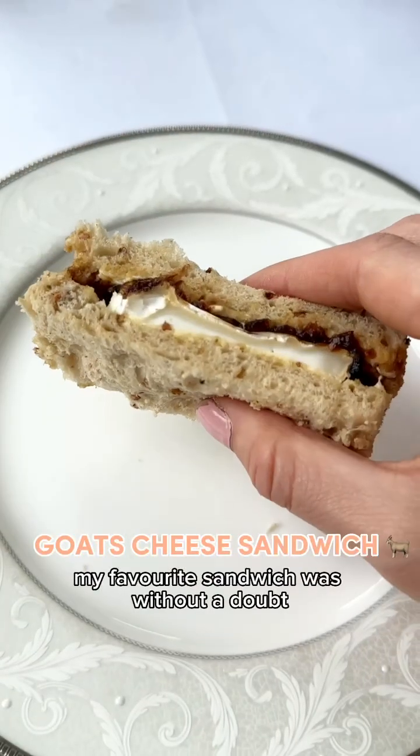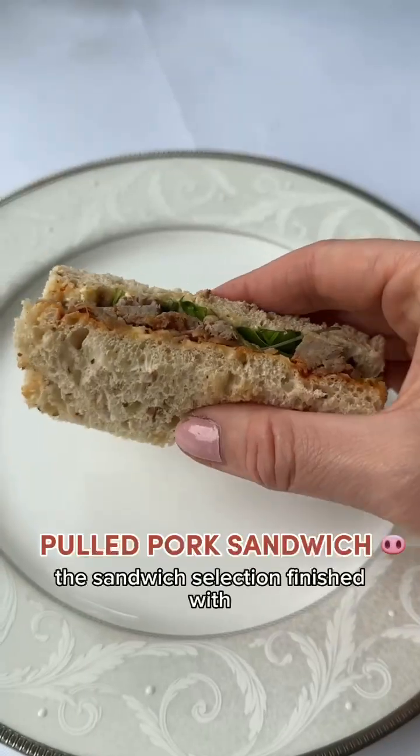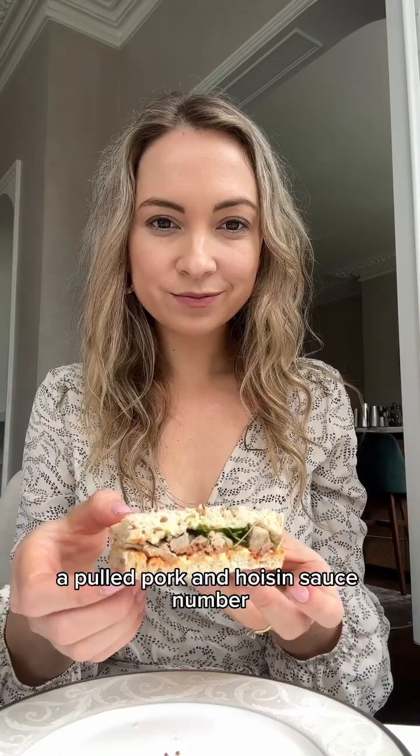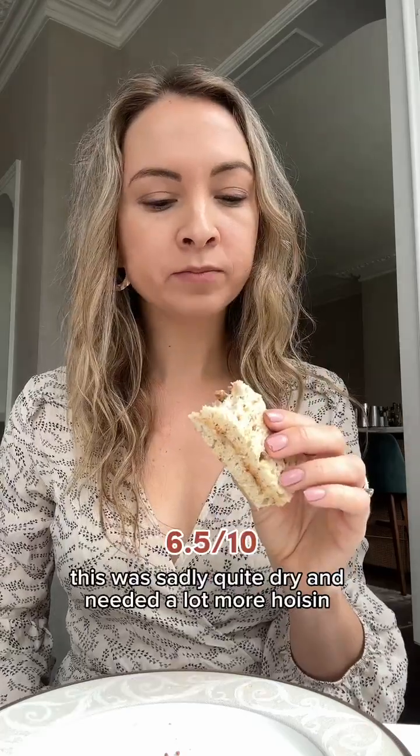My favorite sandwich was without a doubt the goat's cheese and red onion marmalade. The combination of the creamy cheese with the sweet relish is just so good. The sandwich selection finished with a pulled pork and hoisin sauce number. This was sadly quite dry and needed a lot more hoisin to carry the flavor.